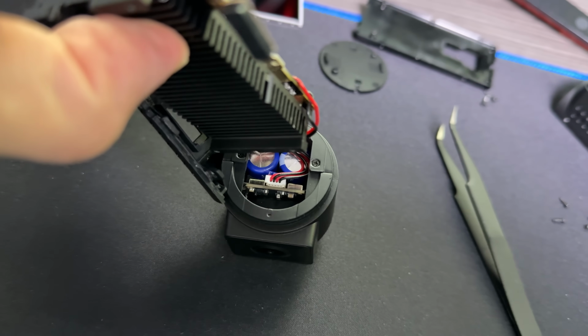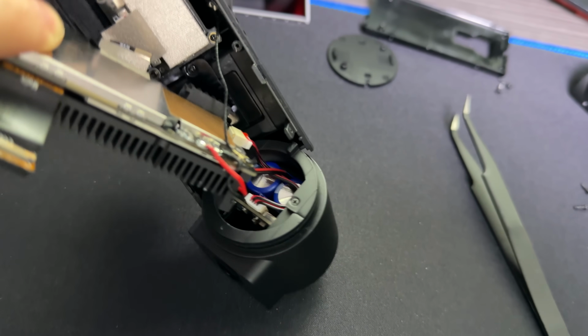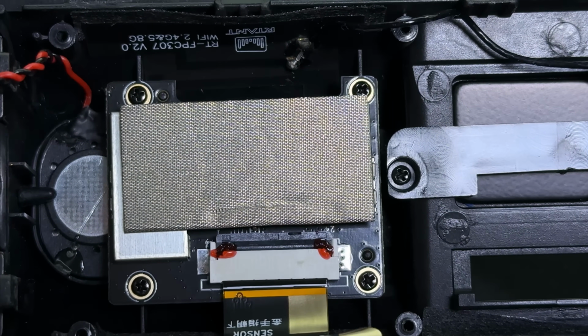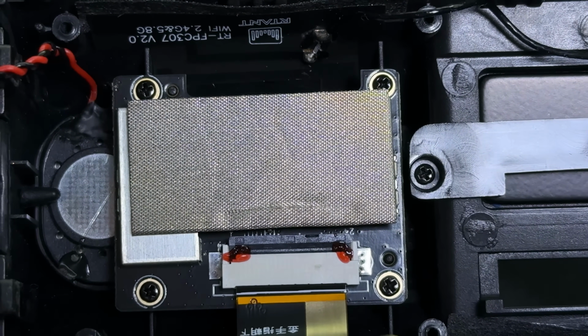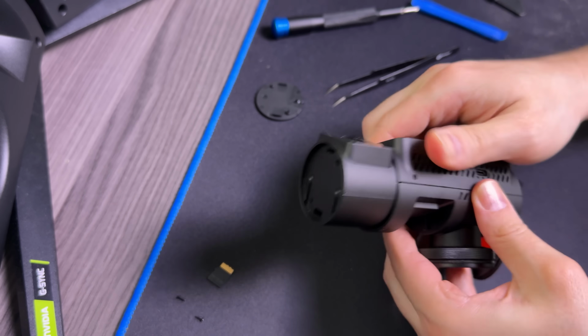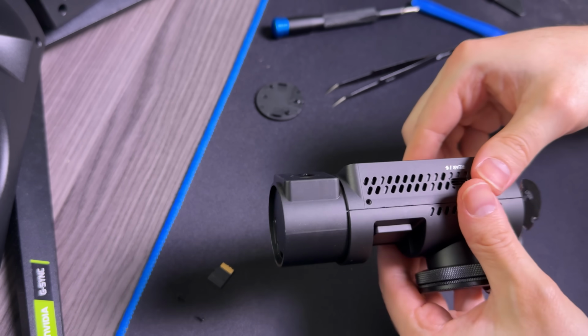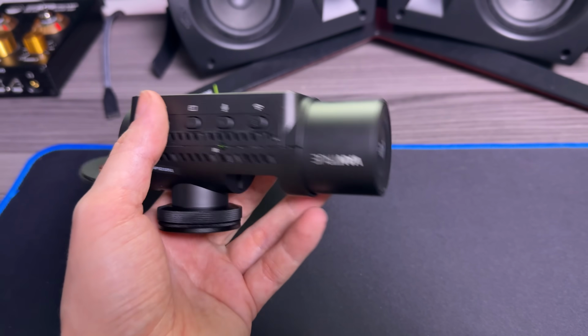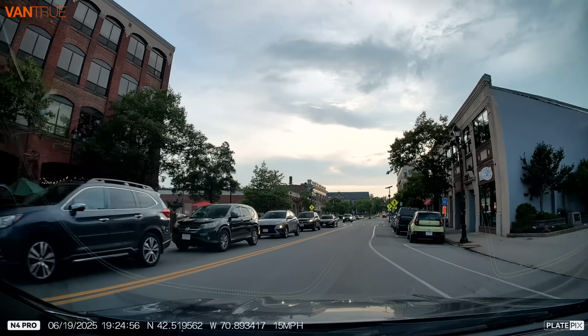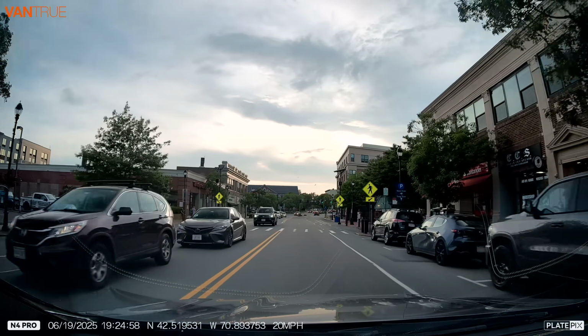But right here is where I stopped, because I didn't want to risk getting dust in the lens while taking apart the star of the show, which is of course that Sony Starvis 2 sensor. And surprisingly enough, due to that high-quality plastic, everything went back together without a single broken clip. You'll love to see it. Almost as much as you love to see that 4K picture quality when you plug it back in. Seriously, the quality is bananas.